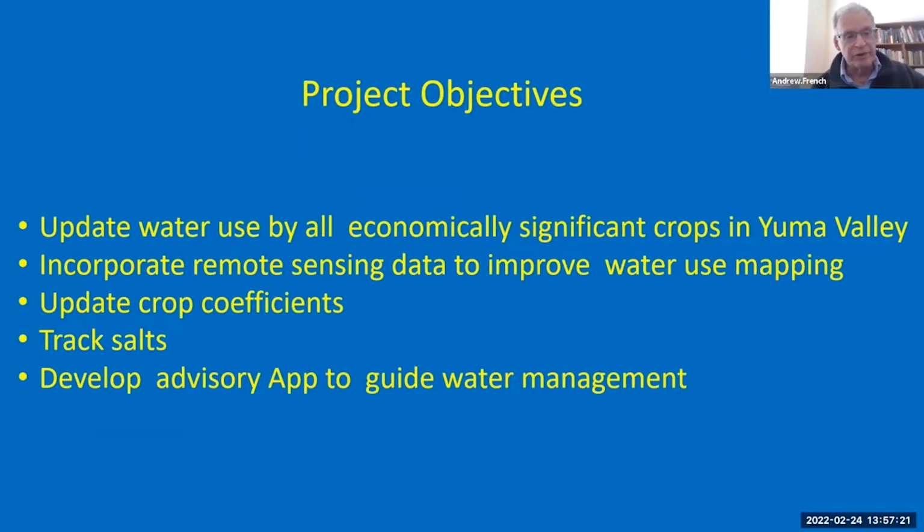So the project objectives, to reiterate, are essentially these. First of all, we want to update the water use by all economically significant crops in the Yuma Valley. What that means is that a lot of the data that you have at your disposal come from as long ago as the 1950s and 1960s. Leonard Erie in particular has published some work. And a lot of that data didn't come from Yuma, it came from Mesa, for example. Those data are very high quality, well-conducted experiments and studies using gravimetric methods, taking soil samples.